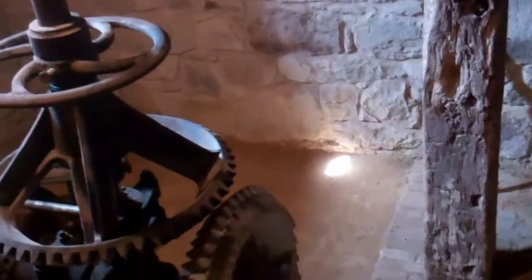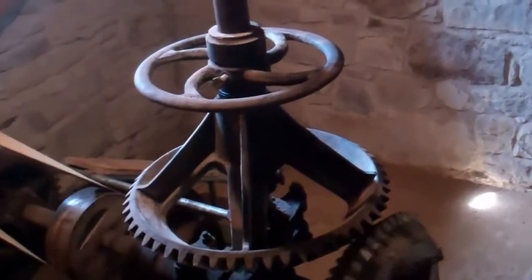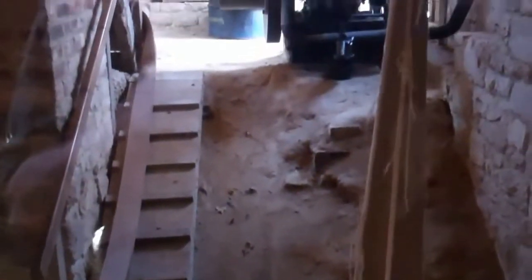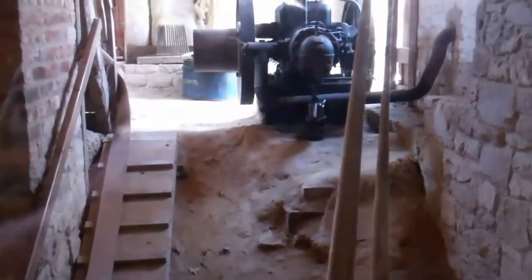This is the bottom of the grain elevator. Okay, I didn't understand what that was. There's a carrier bearing and a bearing on the end. Twisted belt reverses the direction of that pulley. Okay, and this big pulley, wooden pulley, was to receive the power from that hit and miss engine.